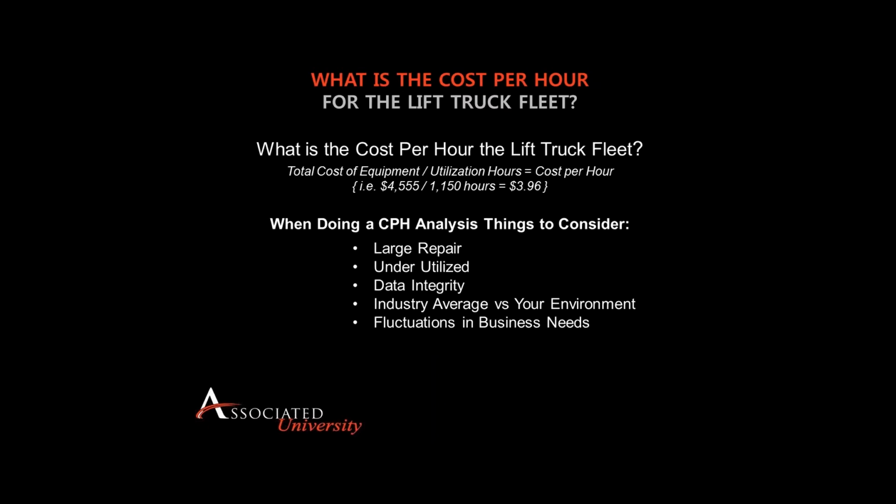Now that we've looked at what your total lift truck fleet is costing you and your utilization, this will help you now to answer the question, what is the cost per hour on my lift truck fleet? We can do a calculation that will determine what that piece of equipment's cost per hour is and do a comparison of one to another, department to department, or facility to facility. Or we can even look at what your corporate average is and see where each facility fits in when comparing it to the corporate average.